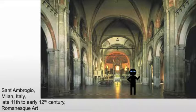It looks like groin vaults in the ceiling, but really these are rib vaults. And rib vaults, basically everything between the ribs is filler. It's not necessary. The ribs themselves are carrying all of the weight. What this means is I'm building something that's going to be much stronger, even stronger than a groin vault, and it's lighter, so theoretically it can be higher, although we don't see it here.